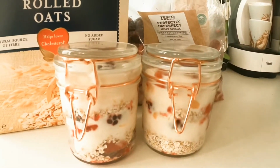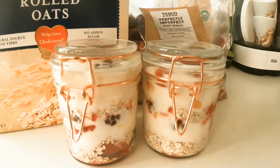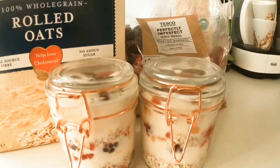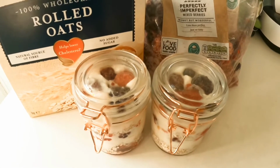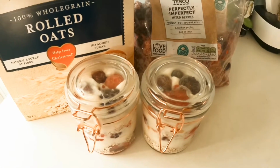Basically I make it up in the jar, and all I do is a layer of oats, then some frozen fruit, and then the porridge oats, and I just keep going up until the jar is completely full, and then I'd literally just leave it in the fridge overnight, and it'll be ready in the morning for breakfast. So this will be my breakfast in the morning.